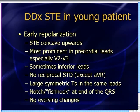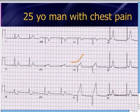Well, first of all, one of the defining features of early repol is that the ST elevation must be concave upwards. It should not be horizontal, and it should not be convex upwards like a tombstone. If we go back to the original 12-lead EKG, yeah, there is some concave upwards ST segment elevation in a bunch of these leads, but if you take a look at lead V4 and V5, I'm not too happy with seeing that horizontal ST segment elevation in those two leads. So that's making me kind of doubt whether this is early repolarization.